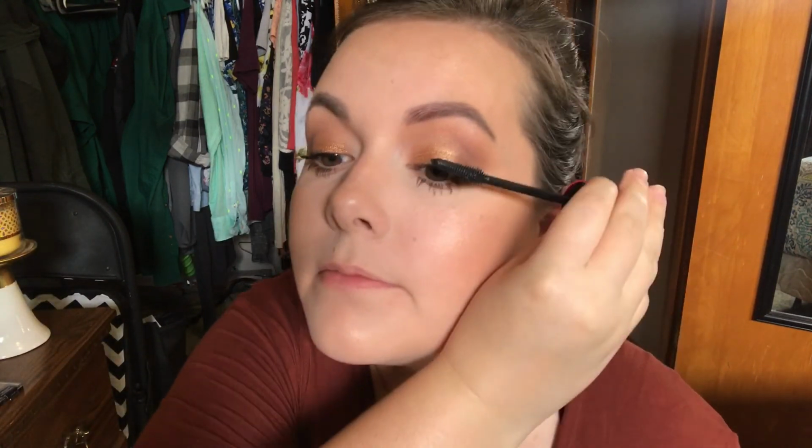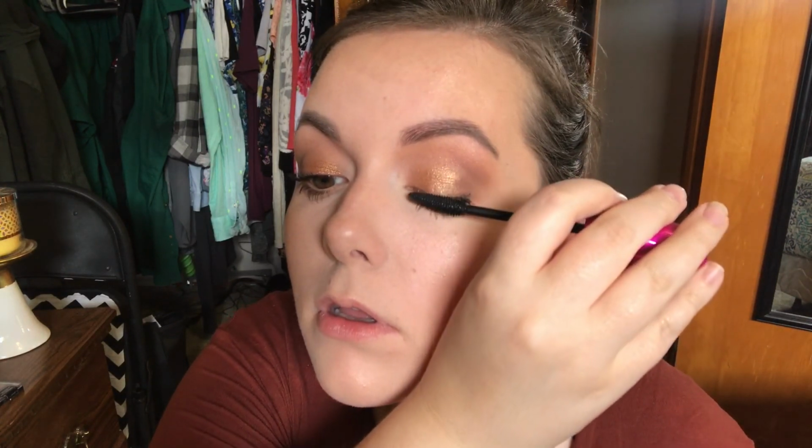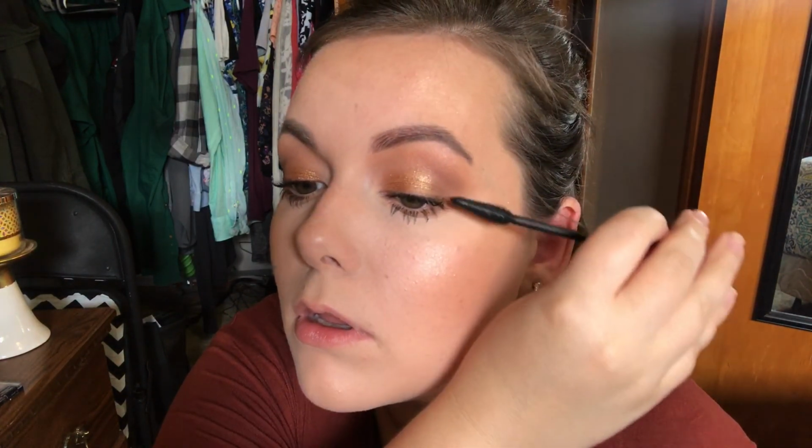Whew. Trying to do my lower lashes in focus doesn't work. For being a wet formula, it does dry fairly quickly, so that's good. And I always wait a second after I do the back side of my lashes to let it dry a little bit, and then I comb through them one more time.